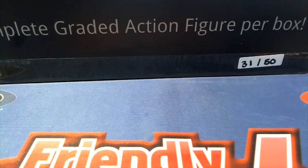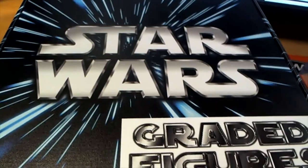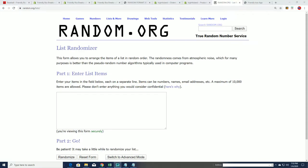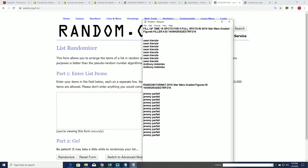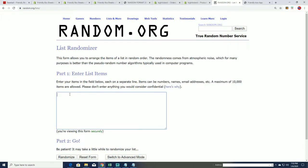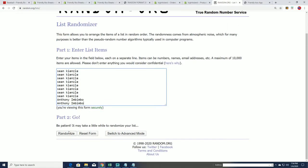Good luck, everybody, in the Star Wars Graded Action Figure box break. We're going to do some randoming right now to find out what happens in our box break and who is getting in. We have the filler going on, and you can win spots in the filler. 5 spots are up for grabs. It's a 50% chance to get in the filler because there's 10 total spots. 5 owners come away with spots into the box break. So let's see about that right now. Good luck winning spots in the break.